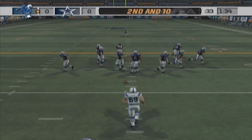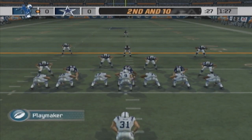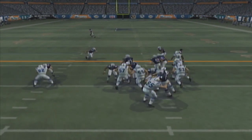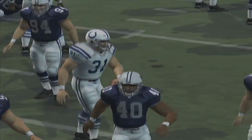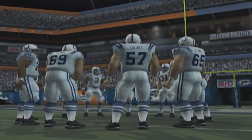Ball on their own 7. Ball on the 7-yard line. Defense, get ready. Only one man back. Number 96 with the stop at the 14-yard line. You got to keep going to the run. You never know when there's going to be great blocking ahead of you, allowing for a big one right into the end zone.